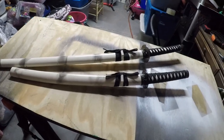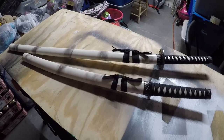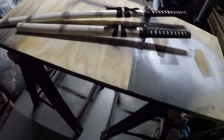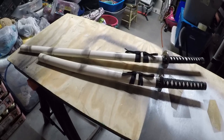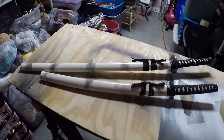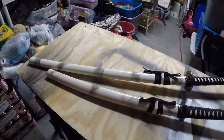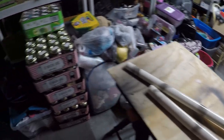We're going to go through some of this stuff. I'll show you basically what we got here. We did get the samurai swords right there. And I made a little makeshift table here out of just a piece of wood and some sawhorses, so that we can use that to work on, because the folding table that I use sometimes is a little bit too big right now. We're still a little cramped in here. I don't have everything into the storage unit yet.